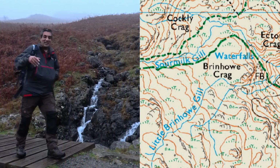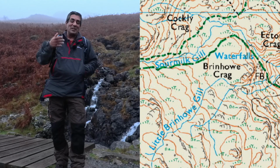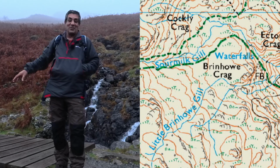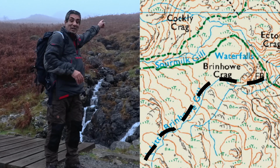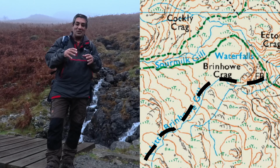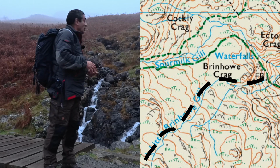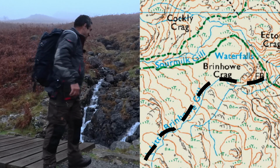Okay, the first leg along this section was easy. We were just following the bridleway, so we didn't really need to pay that much attention to the map, just strolling along. But from here on, things change. From this footbridge, we're going to be heading up to Great Castle How, which is straight up there. And this is where you really need to start looking, not just glancing at your map. So we're going to go up the right-hand side of Little Bryn How Gill, and we'll have another chat when I get a bit higher.